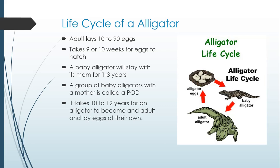So an adult lays 10 to 90 eggs at a time, and the eggs take 9 to 10 weeks to hatch. And then the baby alligator will actually live with its mom, so it stays with mom for 1 to 3 years. And a fun fact is that a group of baby alligators with their mom is called a pod. So maybe that's important to know, that a group of baby alligators is called a pod. Kind of like a gang. So like a gang of baby alligators, but it's just a pod.